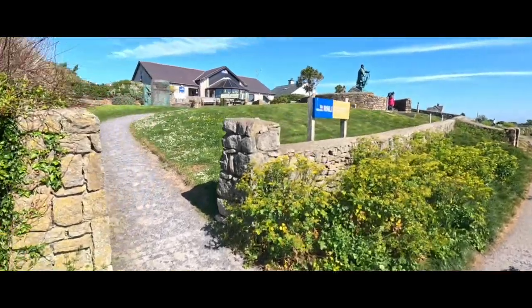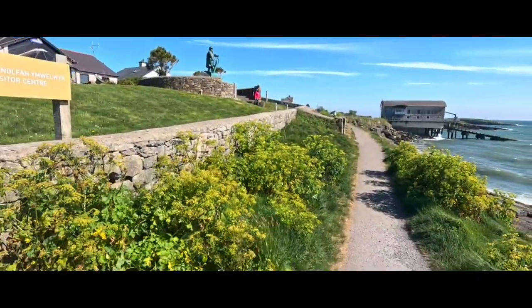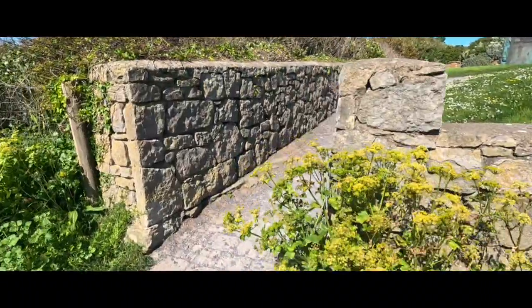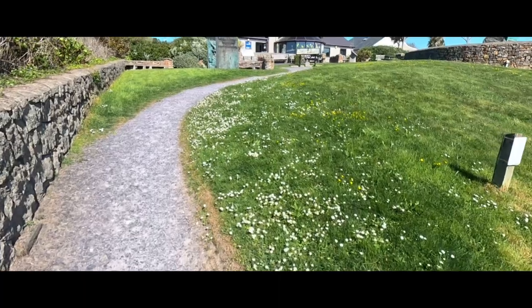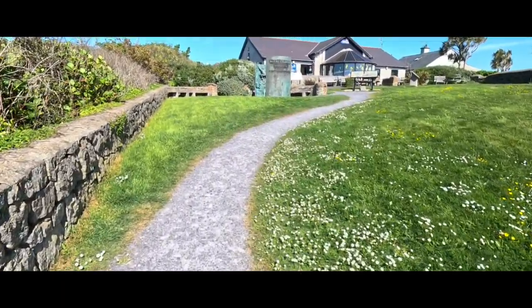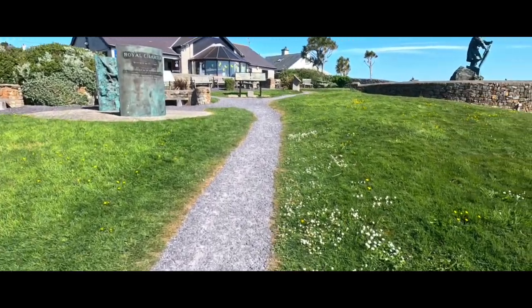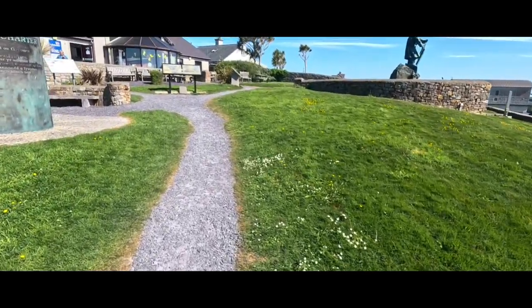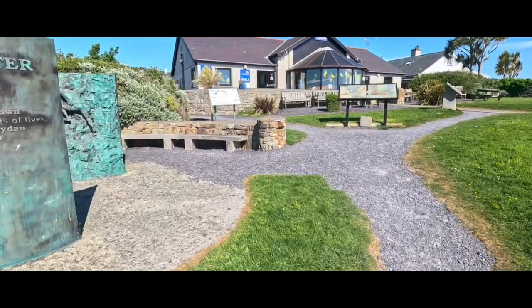So this is the visitor centre. This is where the boat, the Royal Charter, was lost, and there's a sort of heritage centre as a consequence of that shipwreck, where apparently tons of gold was lost at sea. And let's have a look inside, see if we can get a cup of tea.